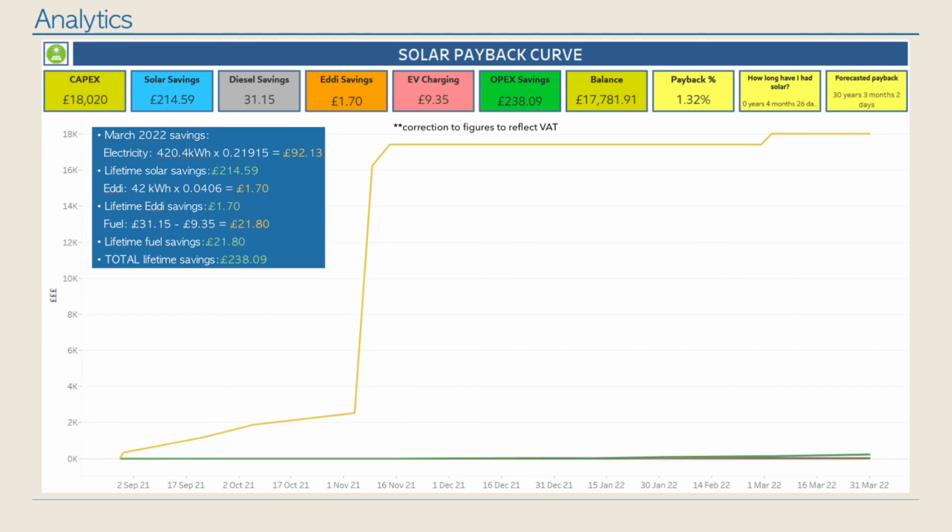Okay, so looking at the numbers over here, the nice £2 was saved by producing 420 kilowatts and consuming it. Remember, we produced 480, but we gave 60 kilowatts to the grid for free. So the actual saving that we've made is based on the 420 kilowatts that we consumed. That takes the lifetime pot of solar savings to £214. I spoke about the Eddi, £1.70.